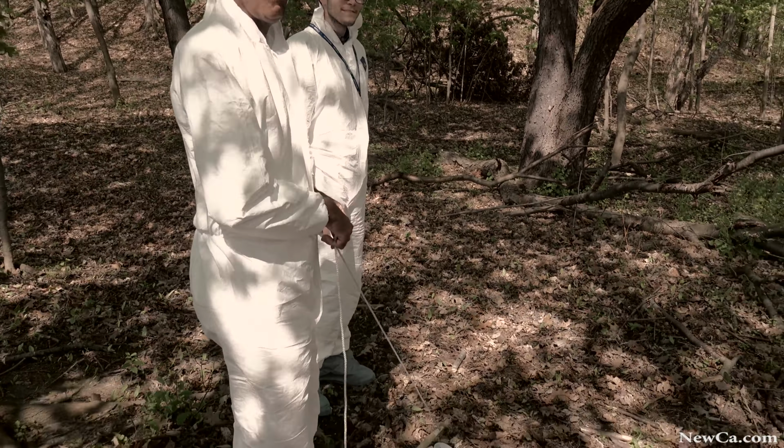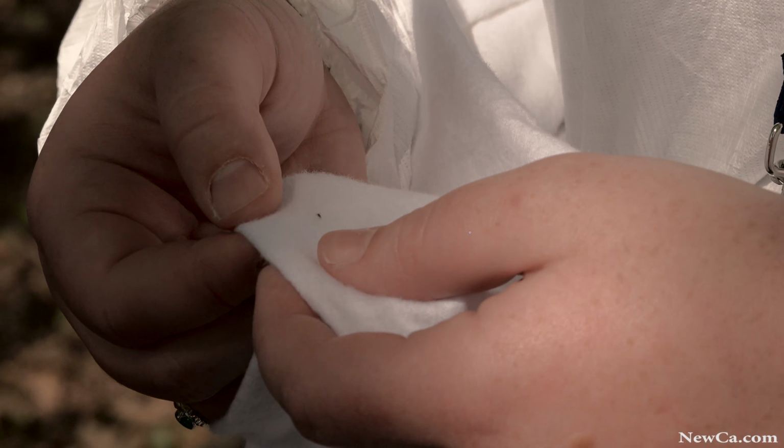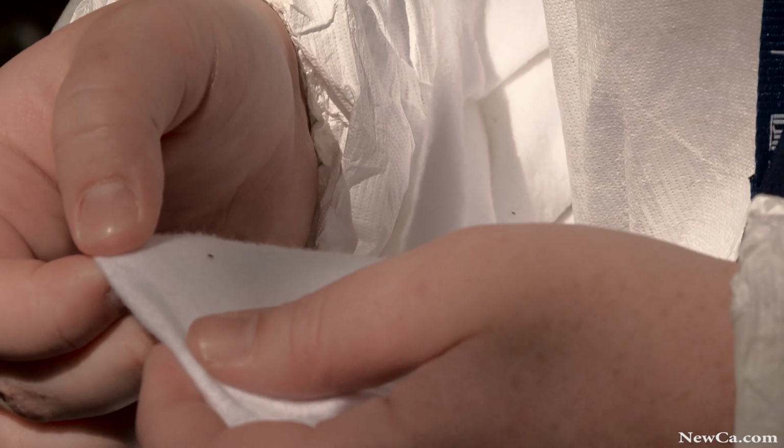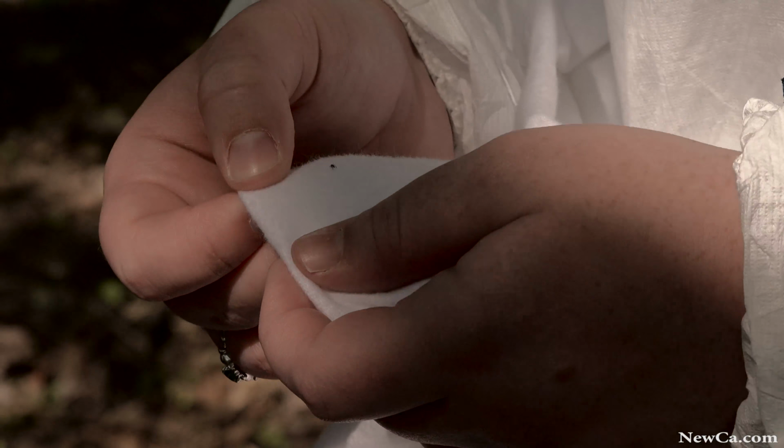I'm field operator for the West for the vector-borne diseases program. If you do get a tick, try and take it off as quickly as possible. Don't squish the tick. You have to try and get needle-nose pliers as close to your skin as possible and try and pull it out that way. And we always recommend going to your doctor too, just to let them know.